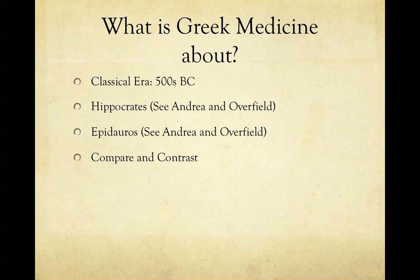What is Greek medicine about? I'm not going to go over all the particulars of this one, but here's what I'm going to tell you about. This is on your study guide. You have Hippocrates, one of your short answers. We'll look at that in the other video. You have Epidaurus, another one of the short answers, right after Hippocrates in your Andrea and Overfield reader.